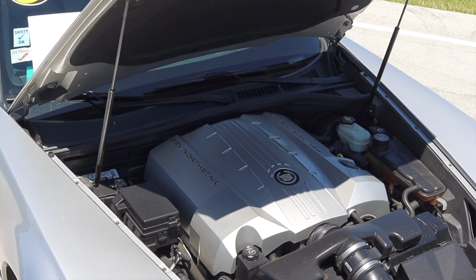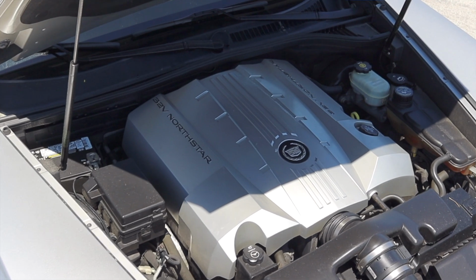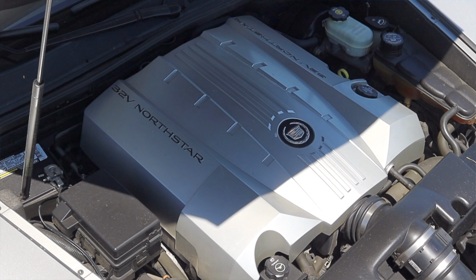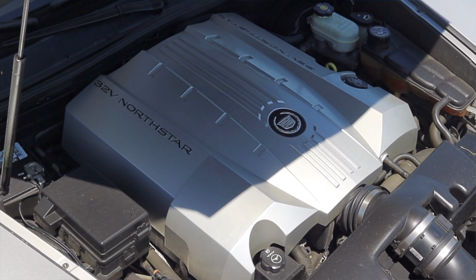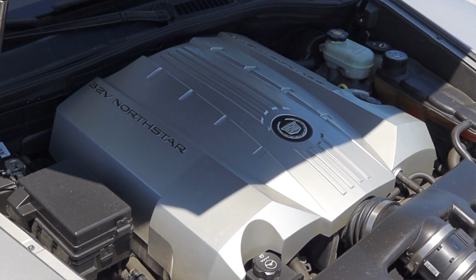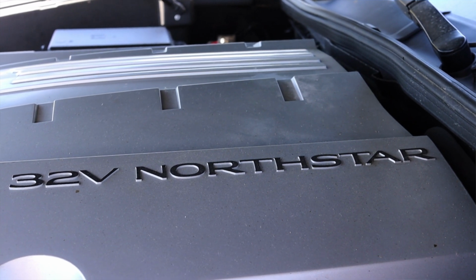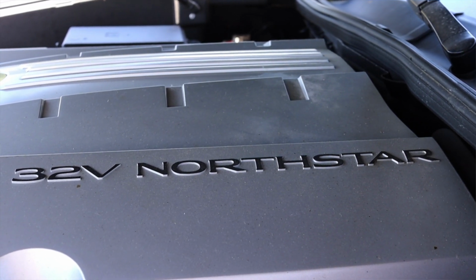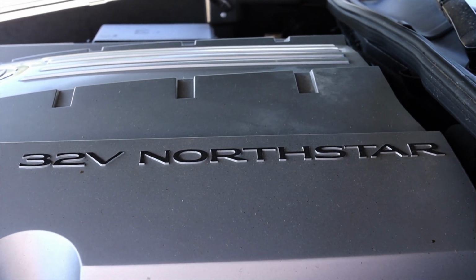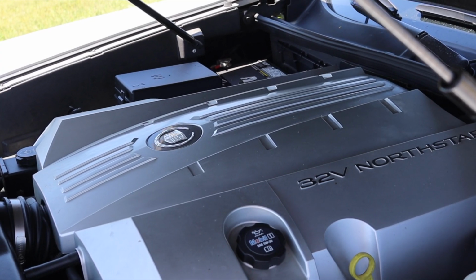But let's get back to that 4.6 liter V8 under the hood. It makes 320 horsepower, which isn't any slouch. However, it is a North Star V8. North Star was an engine family from Cadillac, and they're not famed for their reliability. Later engines were more reliable than the early North Stars, but still, the North Star name just kind of lives in that shadow of unreliability. Of course, people have had good luck with their North Stars, but those people are few and far between.